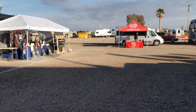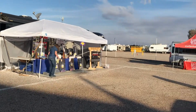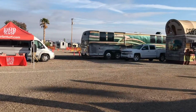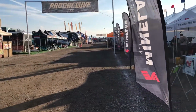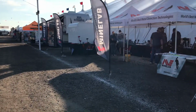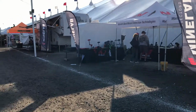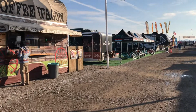Okay, we're skipping all the food vendors, and we're just looking at different things around here, just to give you an idea of what there is. And my gimbal went on the fritz, so at this point it might be shaky a little bit. I apologize for that, but you can see there's a lot of different vendors along the outside here.